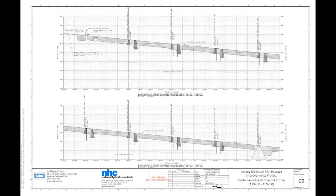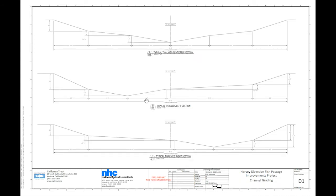On the upstream side, it's sort of reversed. We're lowering the stream profile, so we have cut on the upstream side, but it's in general quite a bit less than the fill on the downstream side. So I won't go through all the profile sheets, but that's in general what we're up to. The typical sections were modified a little bit to be wider, and also to let the thalweg location vary in the stream, give us a little bit more hydraulic diversity in the stream.